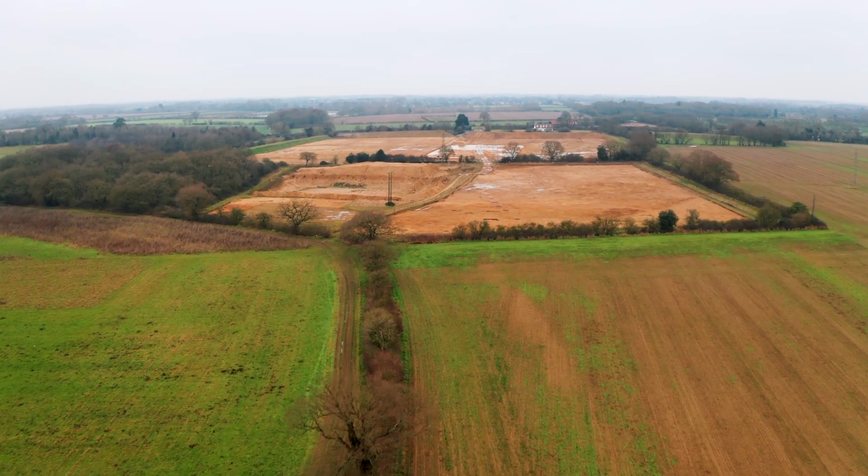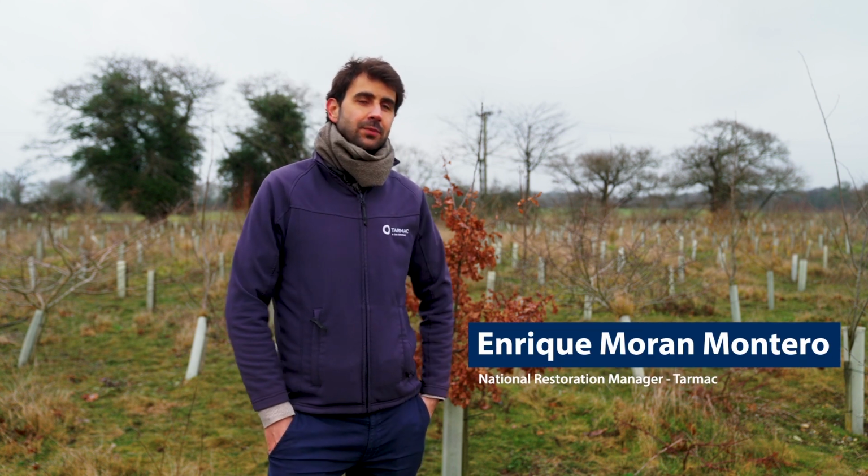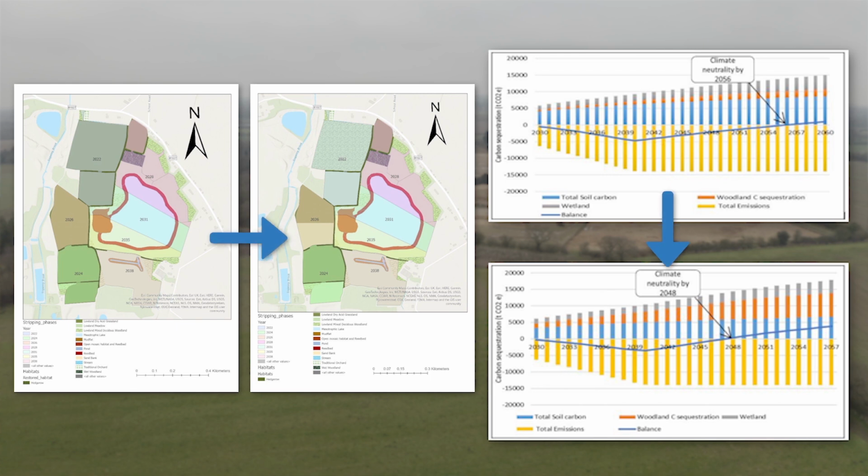Many times you have the feeling that it has to be we focus on carbon or we focus on reversing biodiversity decline. And we need to take a more holistic approach and look at them together, and that's what we have here. The Wivenhoe project shows us that getting an appropriate design can bring carbon neutrality 8 years closer while also maximizing the biodiversity net gain score for the site.